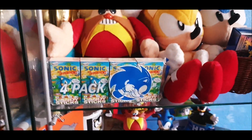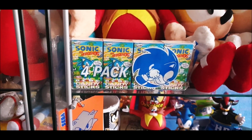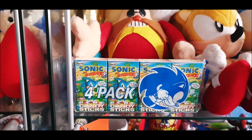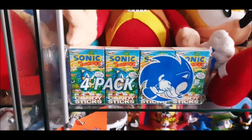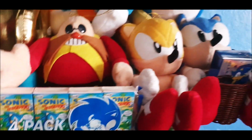On the front here we have a sealed packet of the blue candy sticks from Barratt, which I believe is from the UK, my country. There are 4 individual packets sealed in this awesome packaging, Sonic the Hedgehog Spin Attack. Very awesome item, very unique.